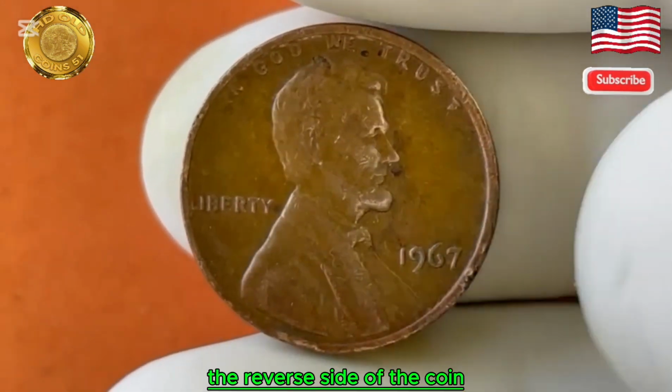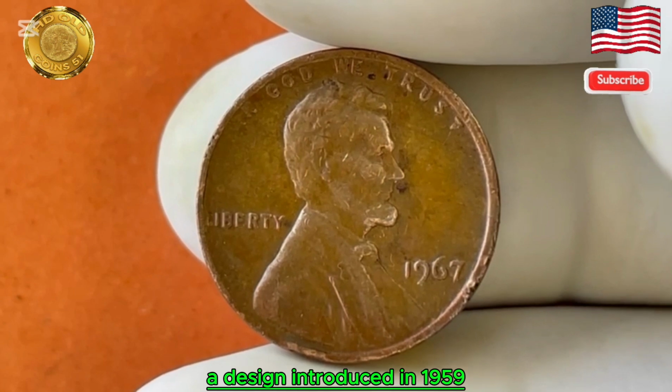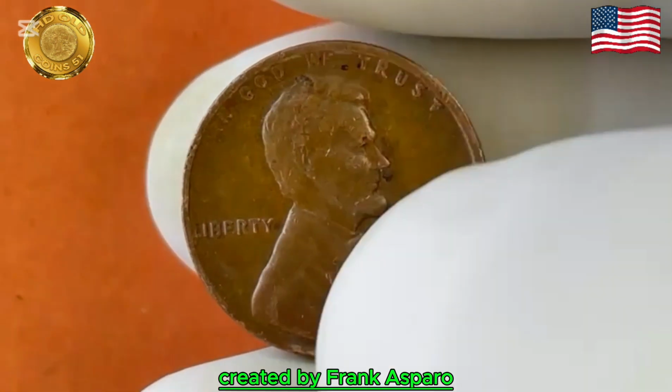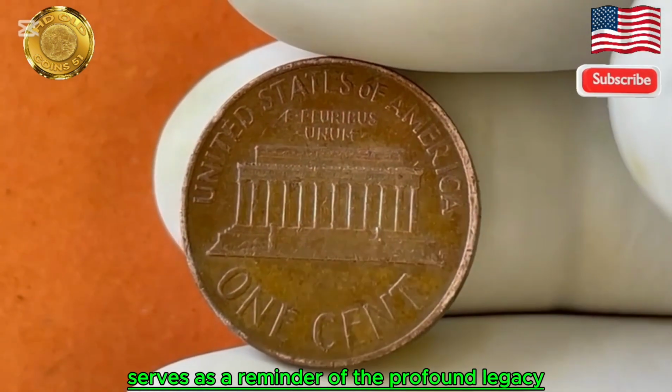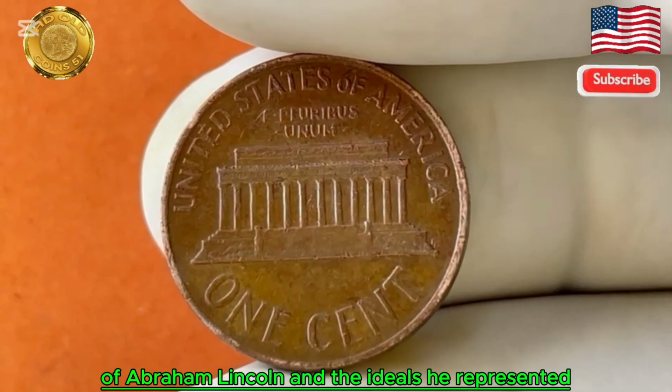at the bottom. The reverse side of the coin features the Lincoln Memorial, a design introduced in 1959 to replace the earlier wheat ears motif. Created by Frank Gasparo, this depiction of the Lincoln Memorial serves as a reminder of the profound legacy of Abraham Lincoln and the ideals he represented.